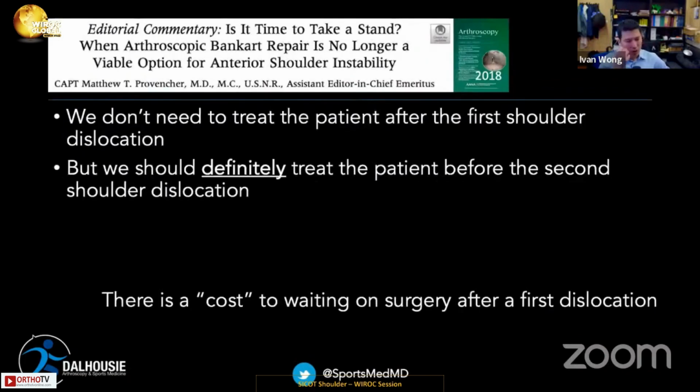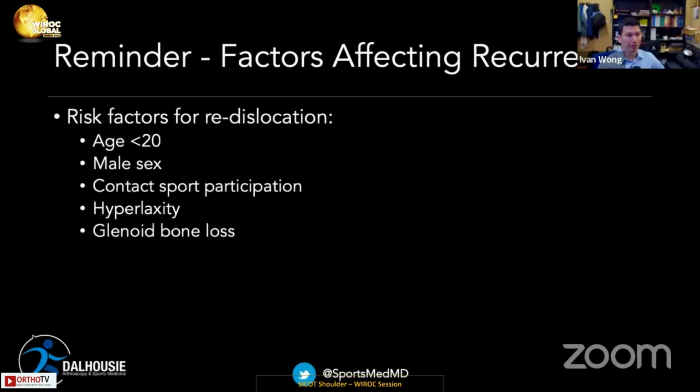In fact, the biggest question is, when should we do surgery? Do we do this after the first dislocation? And the easy answer is no, we don't need to treat the patient immediately after his first dislocation. But we should definitely treat the patient before the second dislocation. And I think that's where everyone is getting into, talking about how to predict these future dislocations. Because just like we're talking about now, there's a cost to waiting on surgery after the first dislocation. You're going to change your surgical procedure, and you're going to change the outcome for the patient long term.